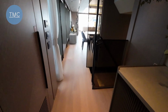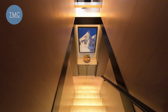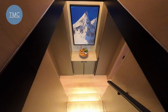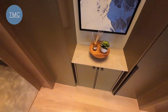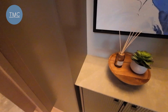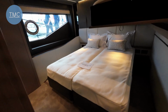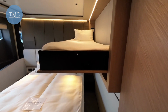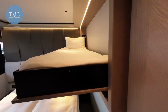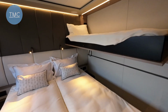Final area. I'm going to go downstairs and show you the guest accommodation. So down this beautiful staircase, and there's 4 cabins down here. I can hear voices, so I'll try and stay out of people's way. Okay, so let's go forward first of all. So double bed, and then you've got, this one is like a Pullman. So ordinarily that would be actually up and out the way, but it's demonstrating you can get extra berths in here should you need it.